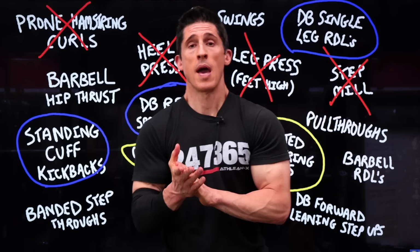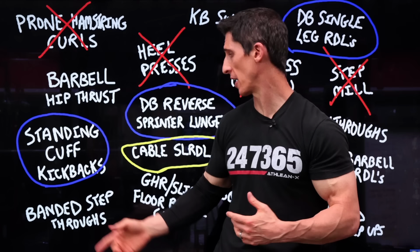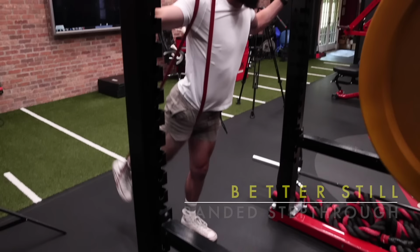And speaking of improvements, let's keep them coming. Instead of doing those heel presses or even the standing cuff kickbacks, you have another option here. It's the banded step through. And what you'll notice about this exercise is that it gives you more range of motion, so therefore more resistance through hip extension, making it a better exercise.